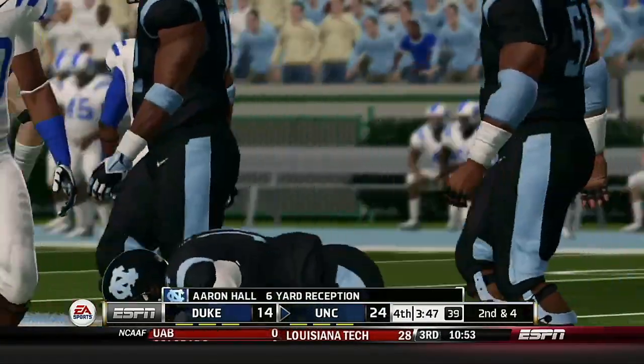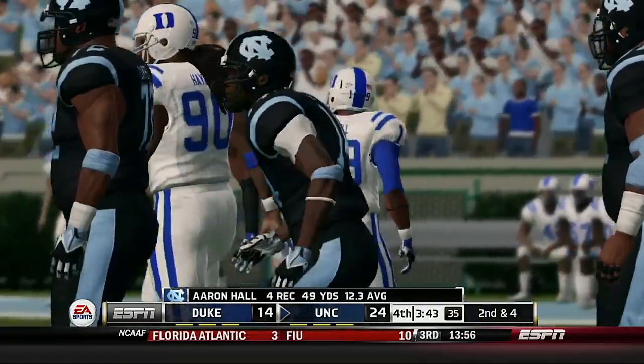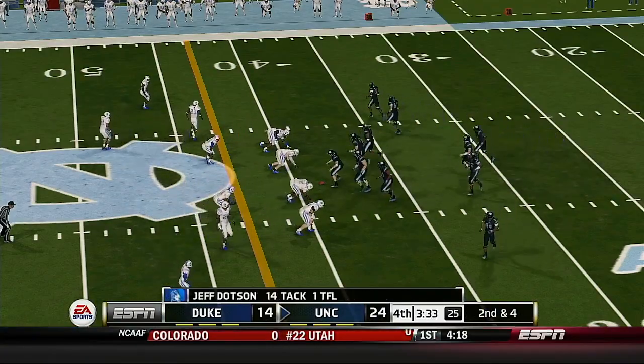Pass complete and taken down immediately. That'll make it second and 4. So it's second down now, and they need about 4 yards to pick up the first.